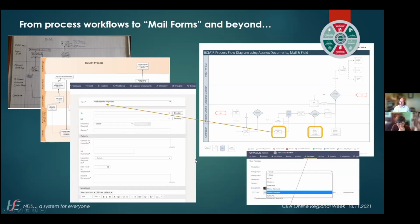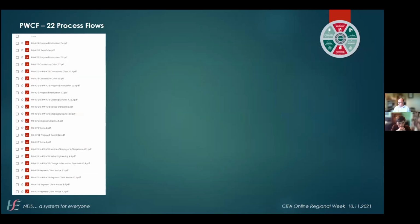And we've also then used the other aspects of the Aconex platform, which is around packages and workflow reviews to suit the processes that we have within the various areas of the organization.